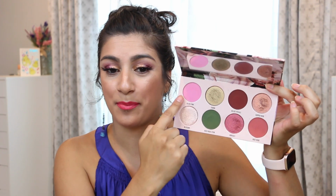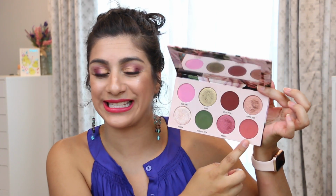This is a beautiful palette. I love that they added this green with this. That's what I like when palettes are known to be like this, but you can go so many different ways, and I love that they added that bright pink. They didn't stick to burgundies and pinks. They went different ways. This is a salmon-y color.